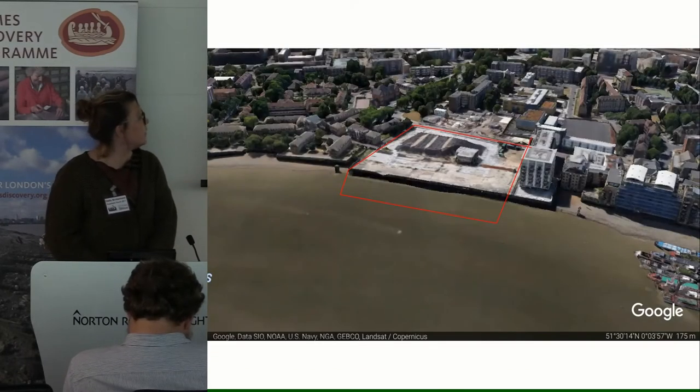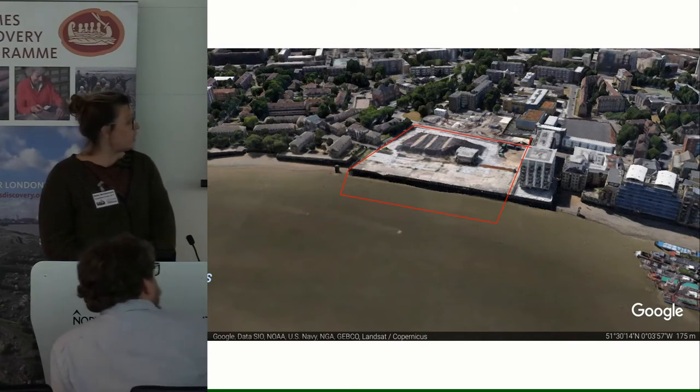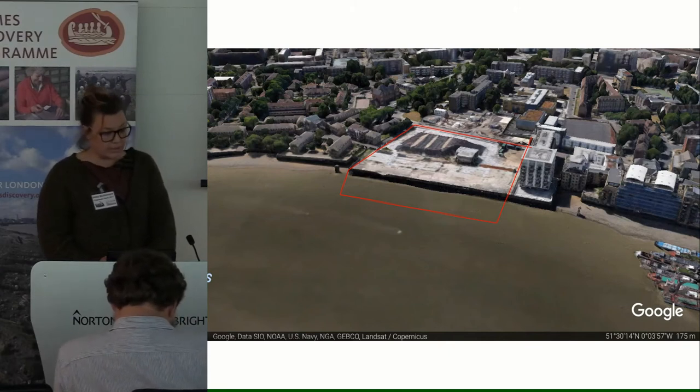And this is an image of the site before the Tideway work started. As you can see, the site was unoccupied with a jetty built over part of the foreshore. The red line marks the outline of the whole site, including the foreshore. Here, I think, it is not at its lowest tide, but most of the foreshore was sitting underneath the jetty, which has since been demolished and now turned into the cofferdam area.